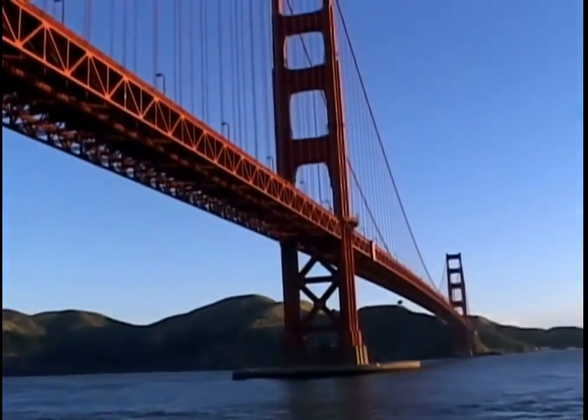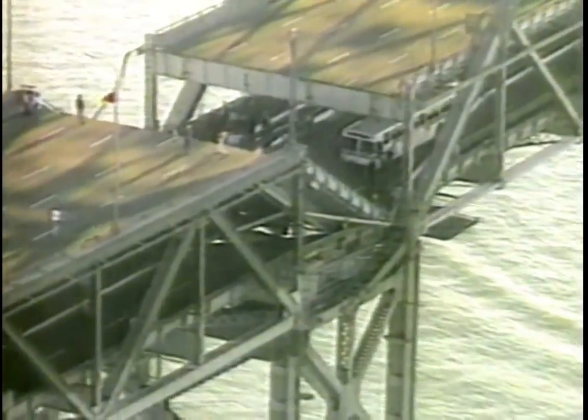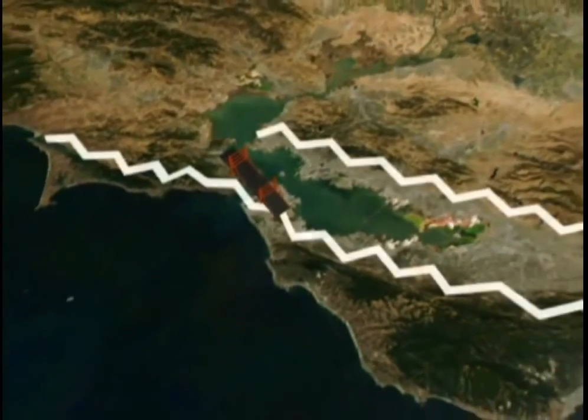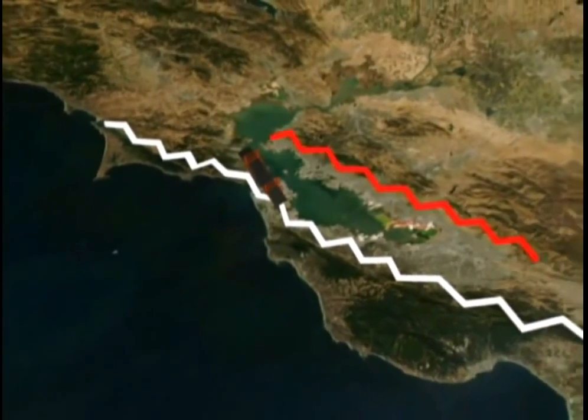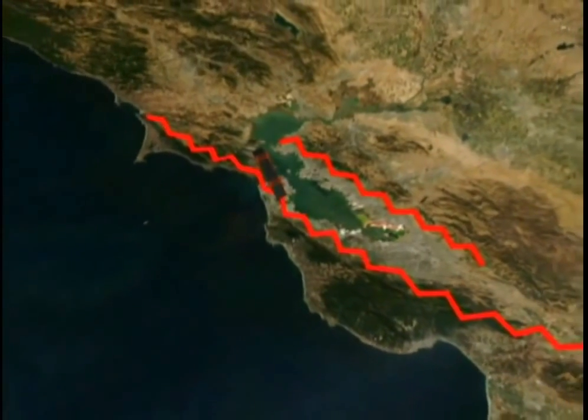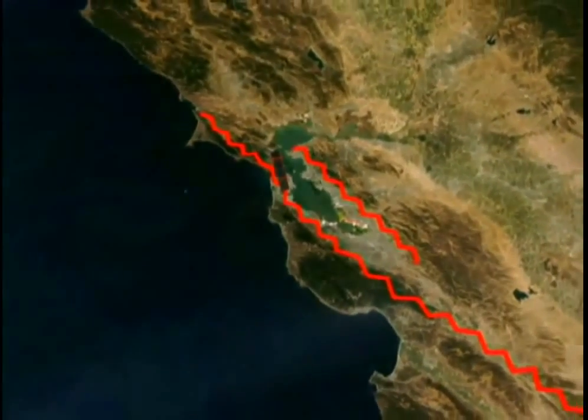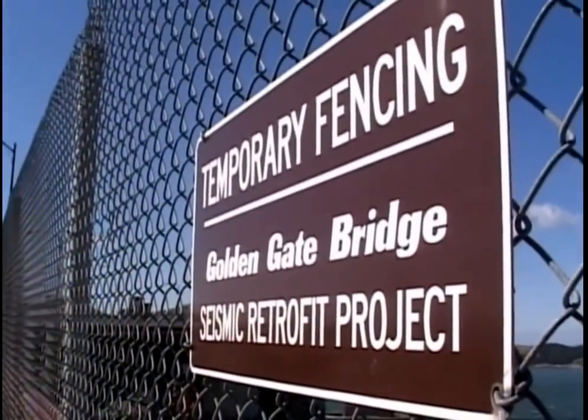Even though the Golden Gate Bridge persevered, the city suffered widespread damage, and roadway sections collapsed on the nearby Bay Bridge. Since the Golden Gate Bridge is situated between two major earthquake faults, the Hayward Fault and the San Andreas Fault, engineers decided the time had come to make changes. Today we know more about earthquakes and seismic engineering than they did in the 1930s. So we have a seismic retrofit program underway here at the Golden Gate Bridge.